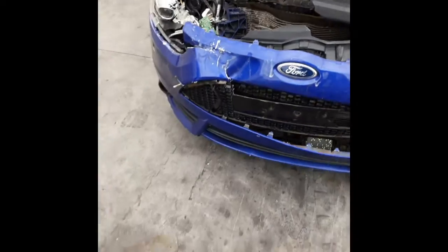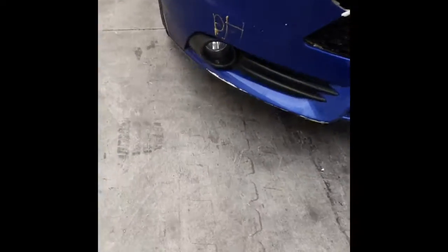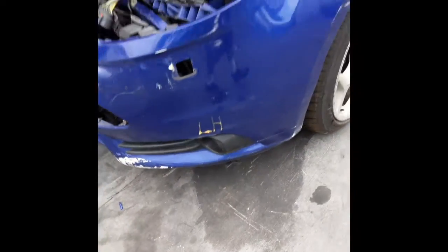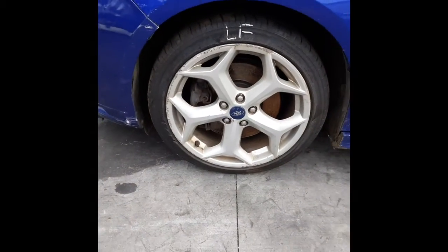This vehicle has sustained damage in the front end. We have the right hand fog light, left hand fog light, left guard appears to have no damage. This vehicle is fitted with factory 18-inch alloy mags.